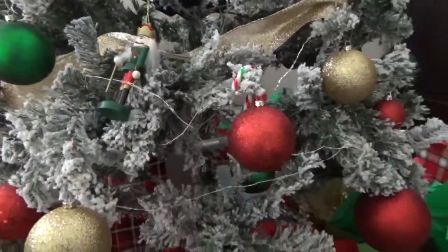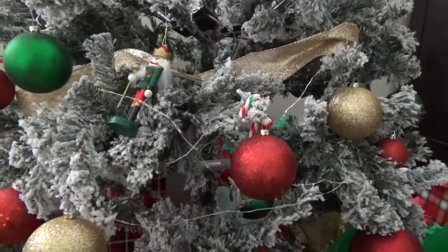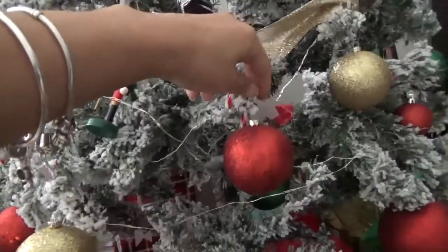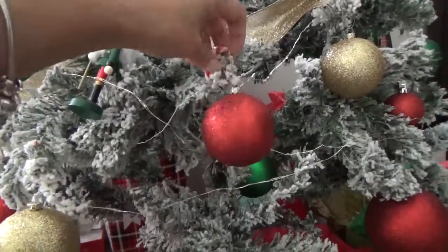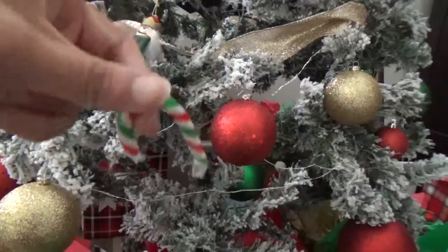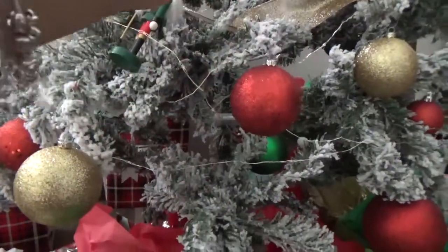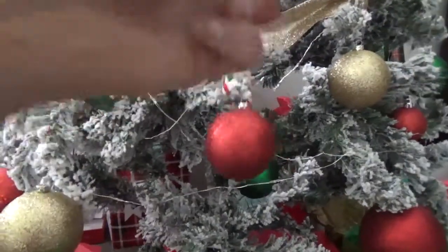I also have the traditional colorful lights, but I didn't put them up this year. I did last year. And then it has these little candy canes on it. These are my favorite candy canes. They are from Bulk Barn, and I don't like any other candy cane, including the Oreo candy cane.